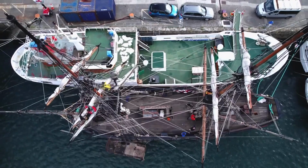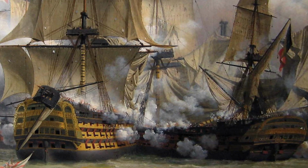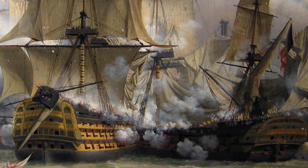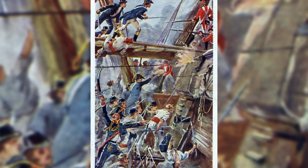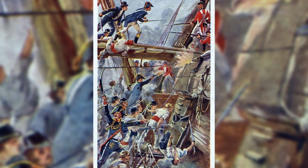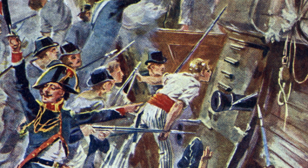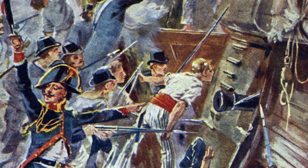Now, from the conventional to the slightly more unconventional. When the French 74-gun ship of the line Redoutable engaged HMS Victory at Trafalgar, Captain Jean-Jacques Lucas's men were able to clear Victory's decks with a small but extremely effective and explosive weapon.